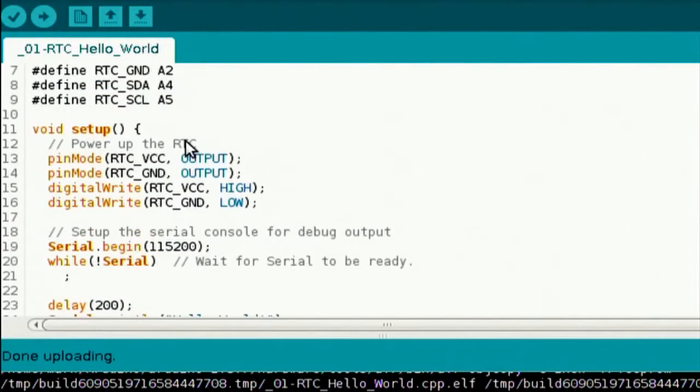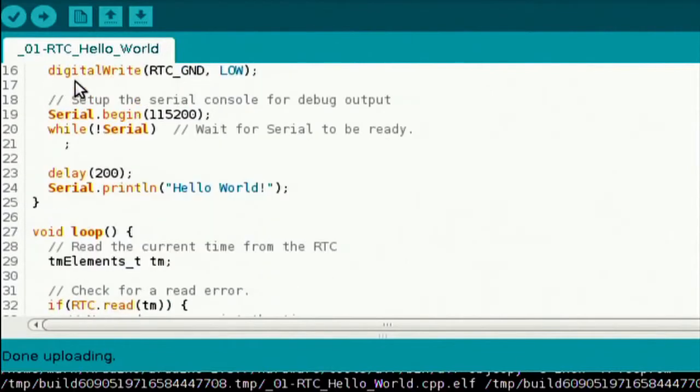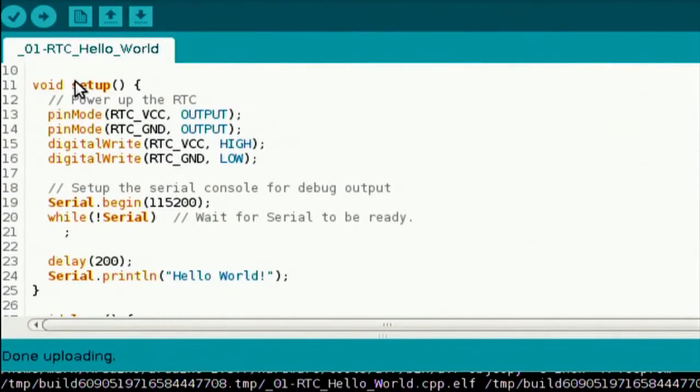Then you remember from our last week's episode, we talked about the setup function. There's two things that we need in every single sketch, and that is the setup and the loop. There's the loop. Center. There we go. Setup. So what are we going to do?